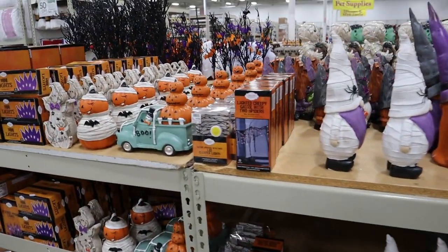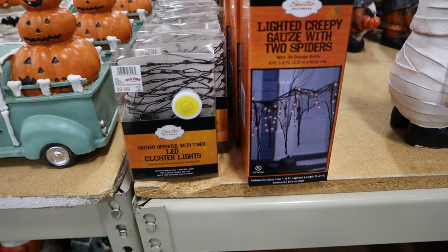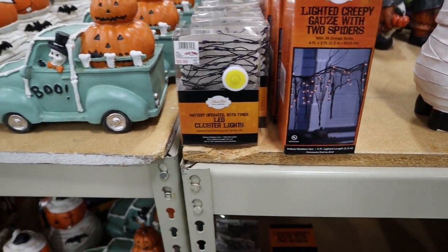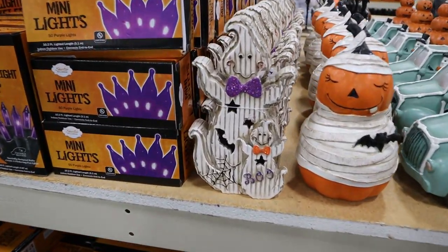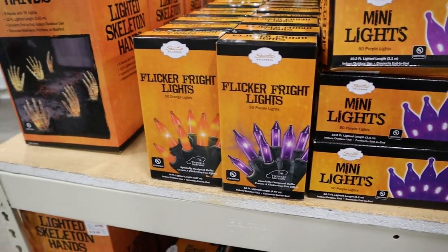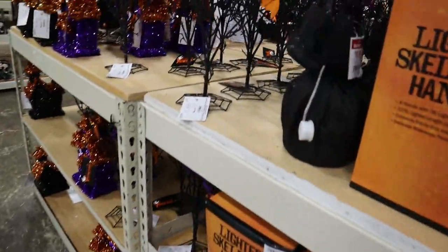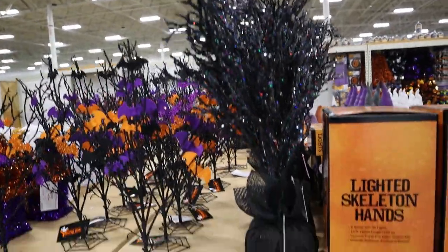So that's what I did today. We walk in, once we get back to the section where they have all the Halloween stuff, they had some outdoor light gauze with lights in it. There was some purple twinkly lights, maybe some orange. I think there were some skeleton hands that came up from the ground that were lit up. There were a couple new things.